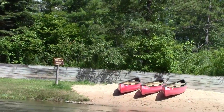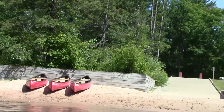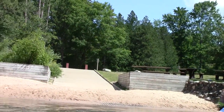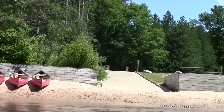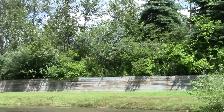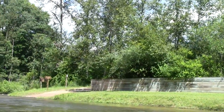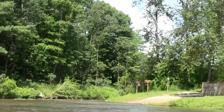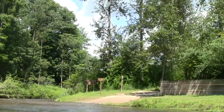This is the Peterson Bridge public landing site. Nice little launch area, just before the Peterson Bridge. Oh, we're not halfway. Low Bridge is 8 miles from here. That last one was 6 miles. But I bet it's halfway time-wise because it's going to be faster water.